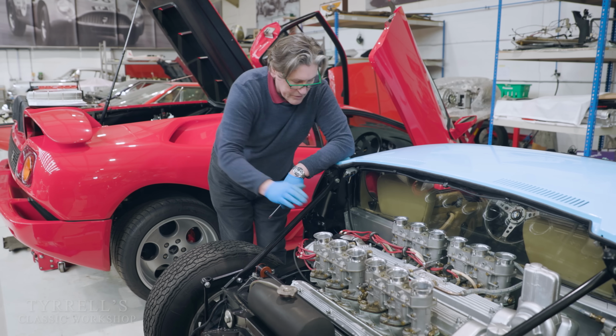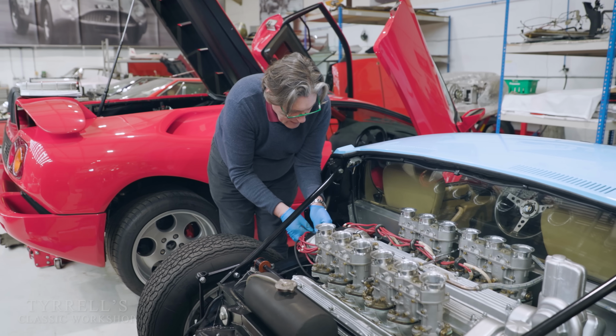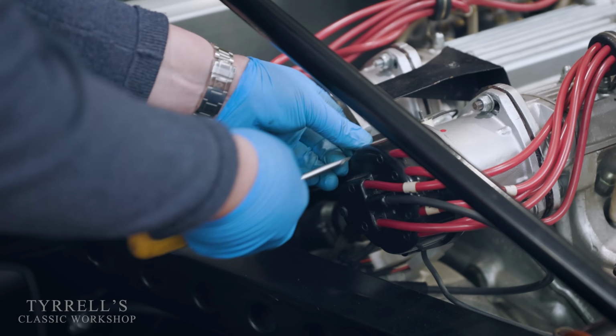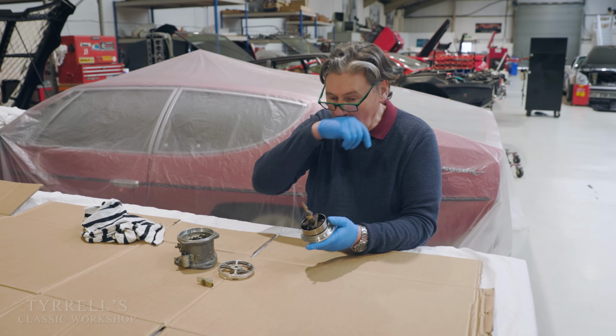So undoubtedly, something is not right inside here. So I'm going to take this distributor off and strip it down and see what we find. Well, here's the distributor. We've taken it off.